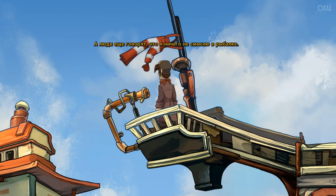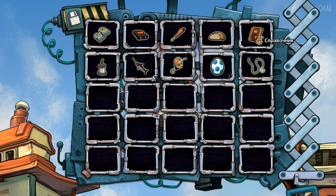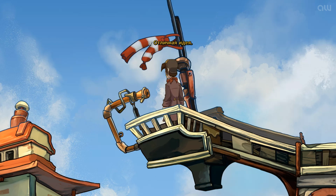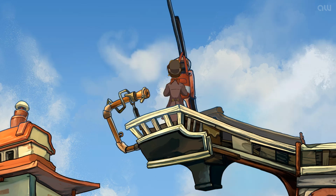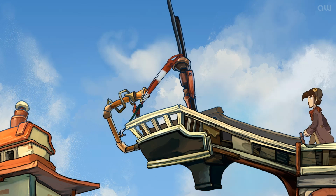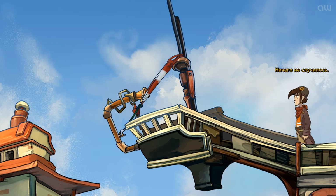And they say I don't know anything about fishing. I've built a fully functional hook doohickey. Good idea. Now, I just have to fasten the end somewhere, and I'll have the perfect catapult. Nothing happened.